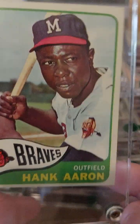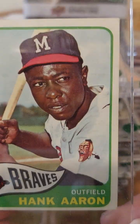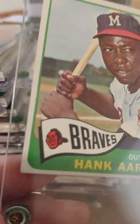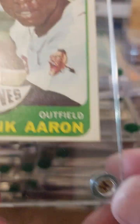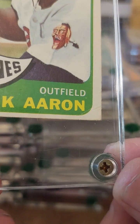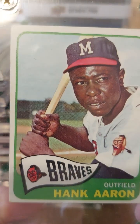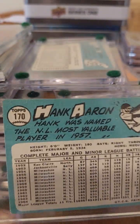And this one sadly does have creases in it. I just noticed, I think there's a crease right here by the Aaron. You just barely make it out. It's hard to see on camera. One of these corners does have a crease. Yeah, you see how right under the end, see the crease? It's right there. Goes whoop. But hey, Hank Aaron's a Hank Aaron. I'd be happy with any of them.